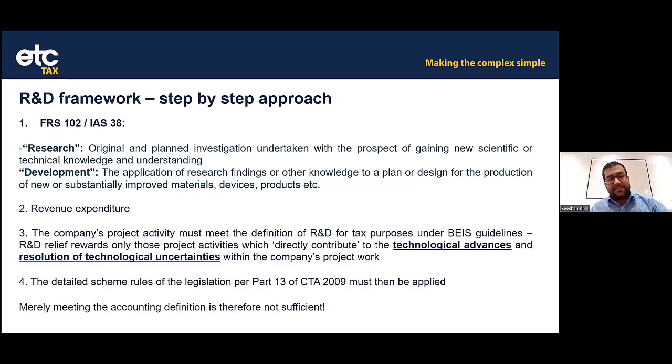So for tax purposes, we can include the expenditure as part of the claim if it is revenue, not capital. It can be capitalized in the accounts, though. I've come across and actually done claims where the costs have been capitalized in the accounts, but we were happy that for tax purposes, the expenditure was revenue, and that can be okay. But obviously, you need to look at it on a case-by-case basis.